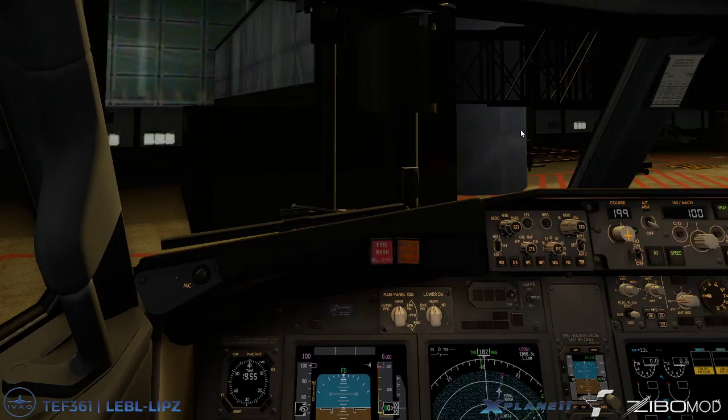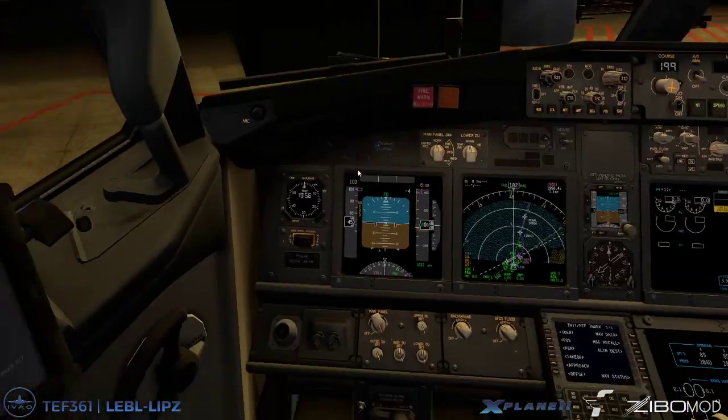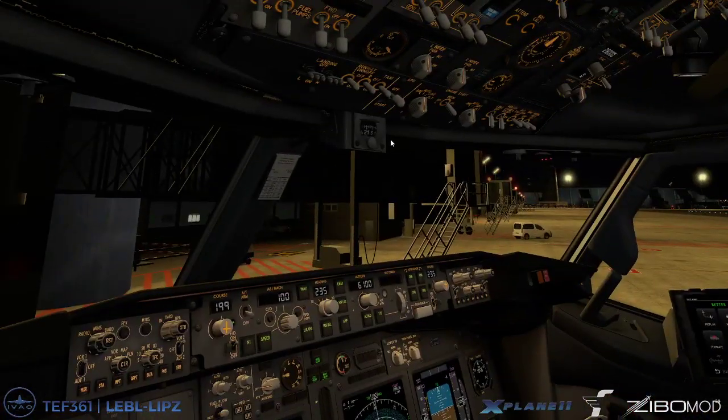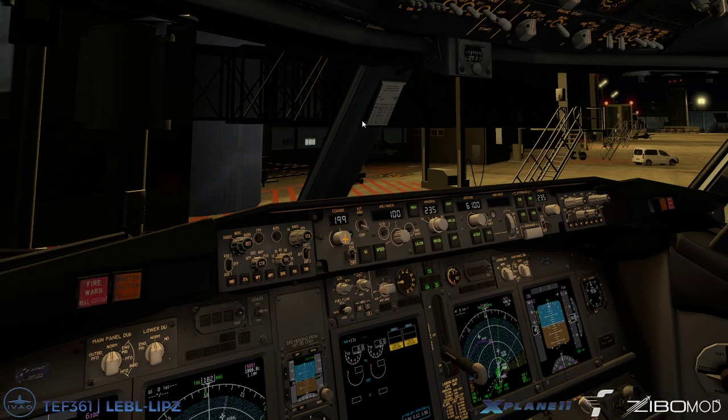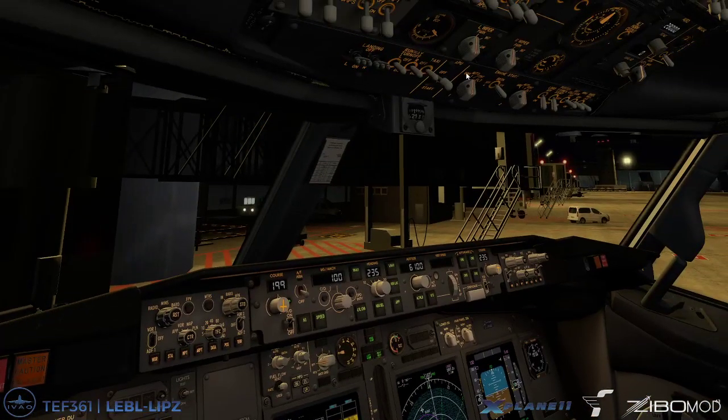Ground to cockpit. Acknowledge. Coming through the menu when you are ready. Okay, let's go. Fire up the APU. I have to start the airlines client. Flight information. Okay, fine. And now fire up the APU.